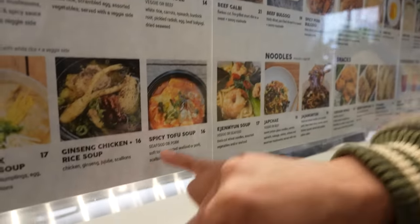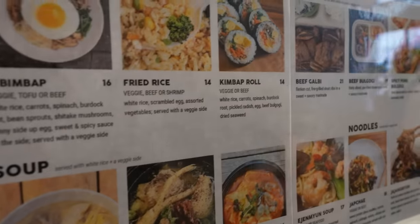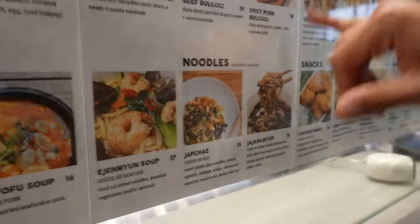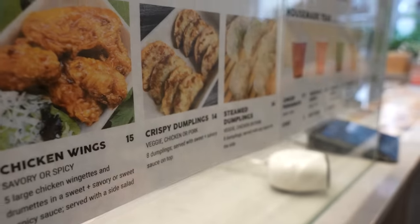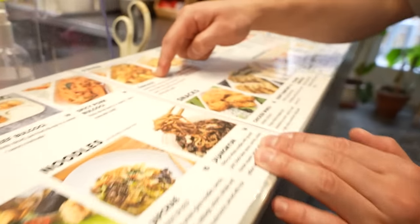All right, they got some of the classics. They got bibimbap, kimbap, they have a jajangmyeon, the japchae, spicy pork bulgogi. Ooh, they got different dumplings, chicken wings, of course. For me today, I'm gonna order the Chinese Korean food, the jajangmyeon and the tongsu.